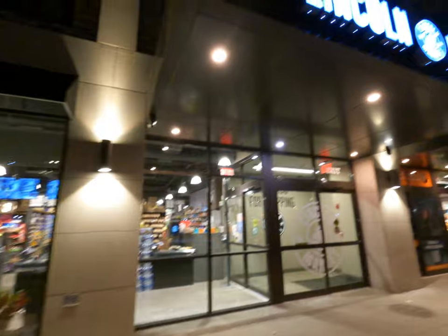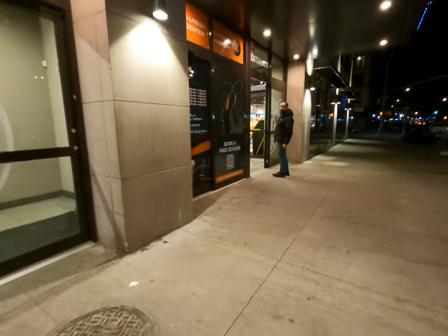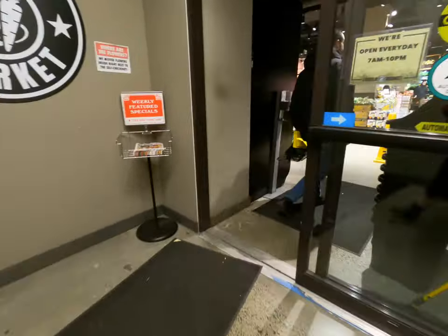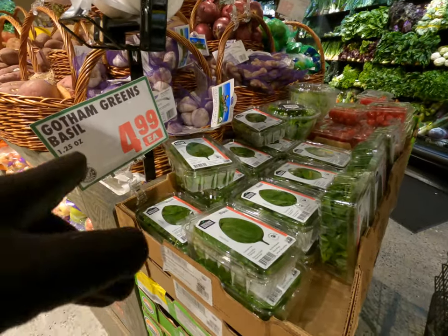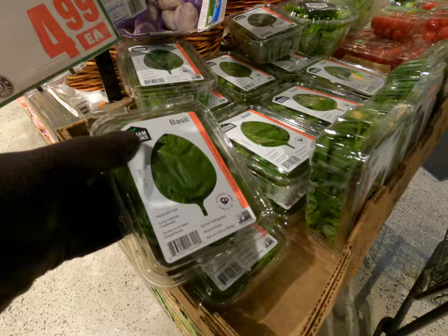On our way to Lincoln Market. So we are at Lincoln Market. This is our last grocery store of the evening, and this is where we get everything we can't find at the other stores. Getting some basil. It's on sale for $4.99, but it's very small, so that's where we normally get it at Trader Joe's.